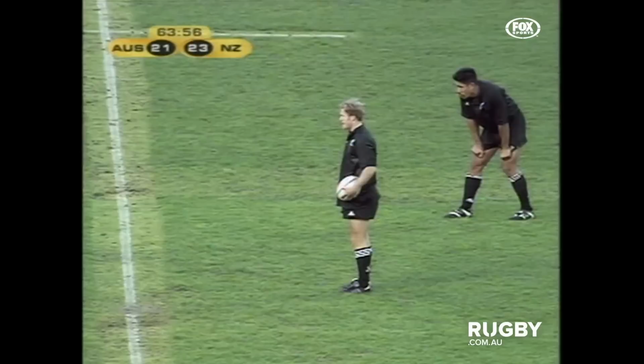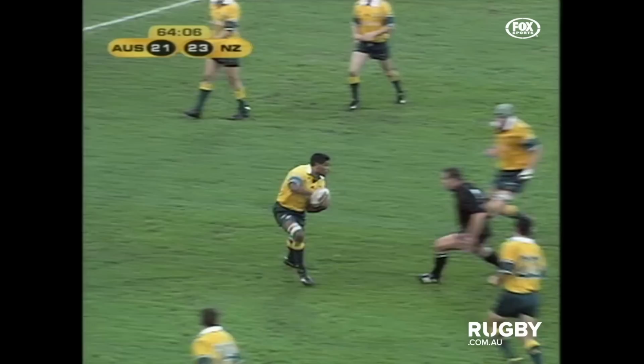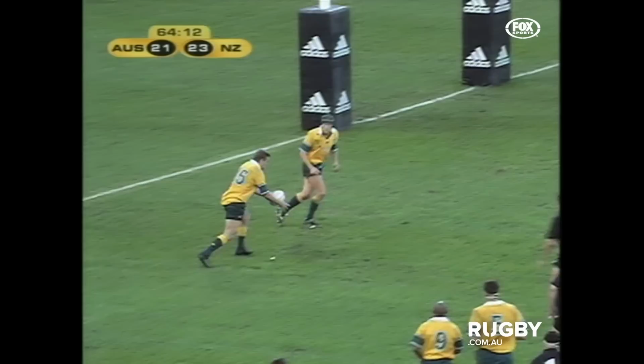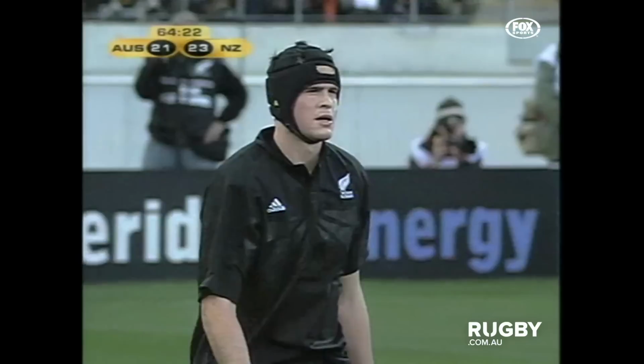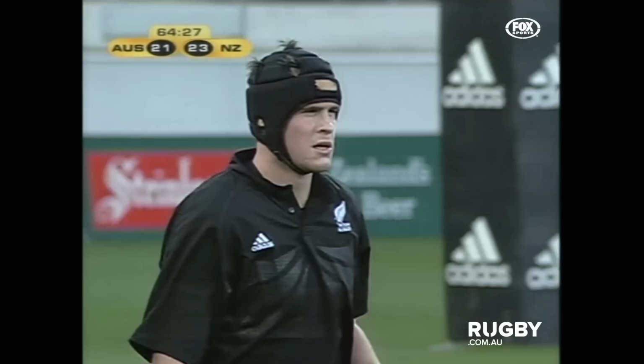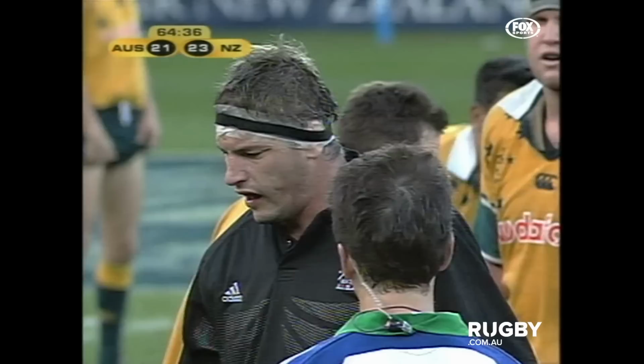Williams is on and Kefu is out. Brown going straight down to Jim Williams. Gregan onto the favoured left boot of Chris Latham. Thrilling test match in Wellington, the first at the new stadium. 16 minutes left. And a single solitary penalty apiece in the second half, 24 minutes old. But it's been up and down the field.